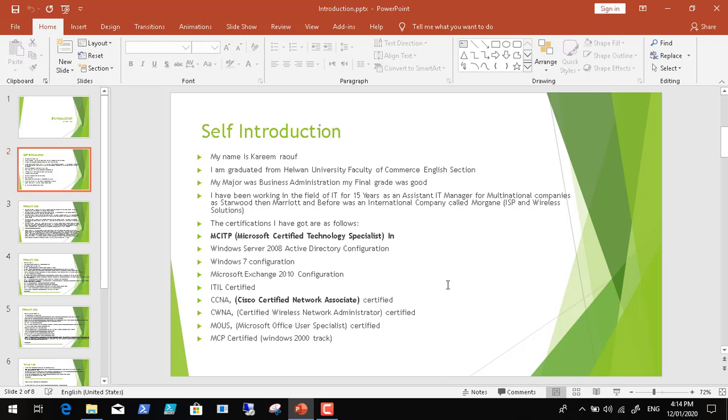And then I took, which was new at that time, the Certified Wireless Network Administration. It was provided by a company called CWNP, before Cisco began their certifications for the wireless field. Mainly it was the first in the field. Before that I took the MOS, Microsoft Office User Specialist, in Word 2002 and Excel 2002. And the first certificate I took was MCP, Microsoft Certified Professional, in the Windows 2000 track: Windows 2000 Infrastructure, Active Directory, Server, and Professional.